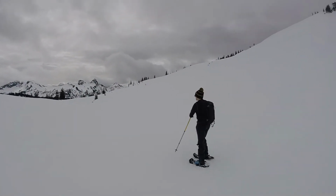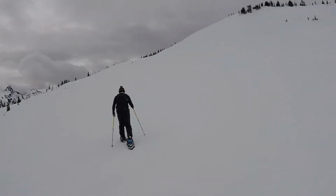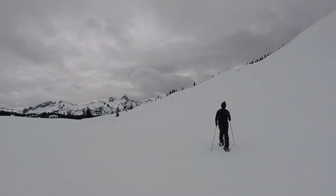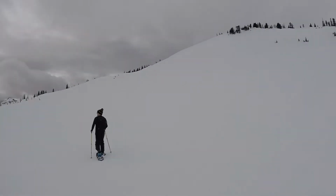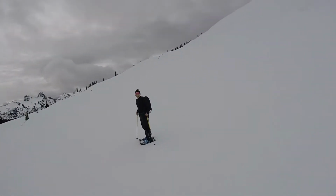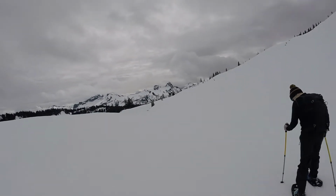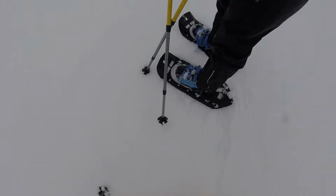Alright, onward. Head towards yonder trees, young Padawan. But it's like, next winter, come out, go snowshoe up to the base of Panorama Point, and then snowboard down all this or something. You know how sick that would be? Buggies are coming out. The warmth has woken them up.